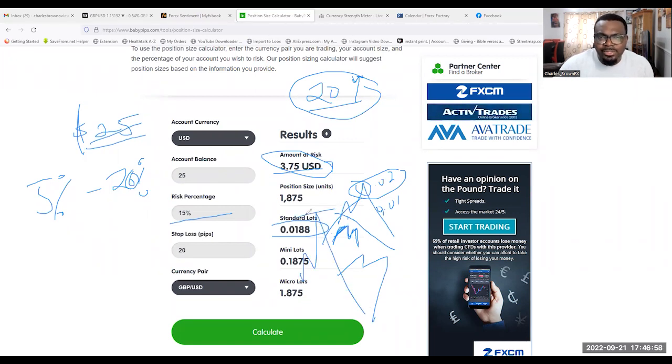This one is dangerous because it's creating a higher high. Now you got me. I think some of you, I just got your attention right there. So now you got that entry.